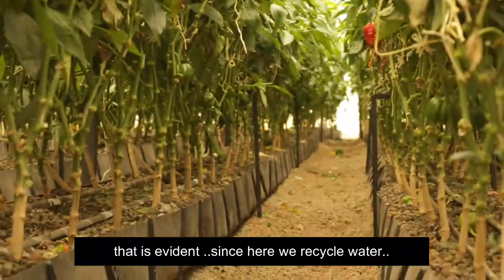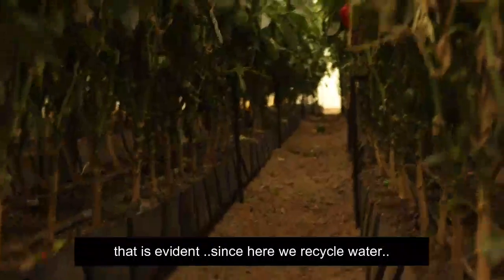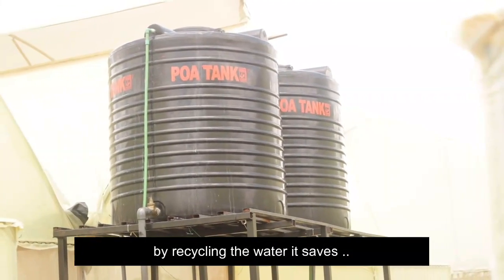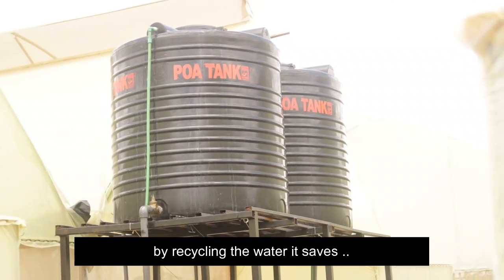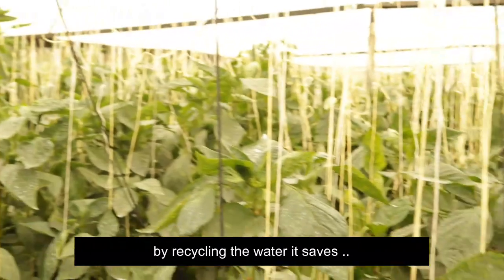For instance, you feed 1,000 liters, and you get like 400 liters back at the reservoir tank. Then you pump it, feed nutrients, and pump it back. That recycling saves the water intake by the plant, as compared to open farming where you just feed and the water goes away as wastage. There's no recycling.